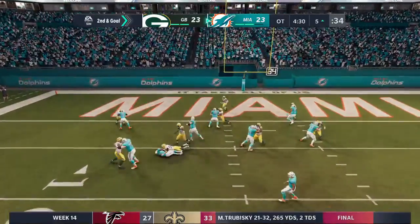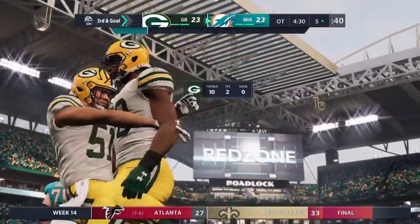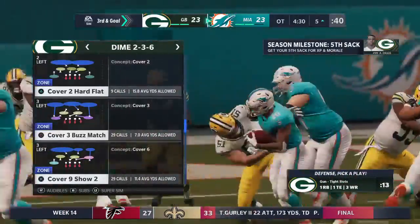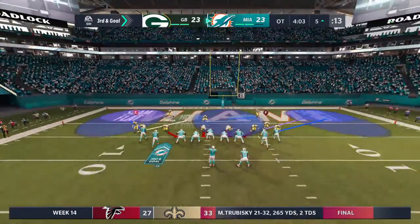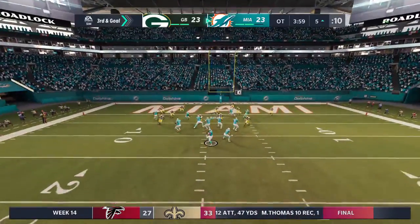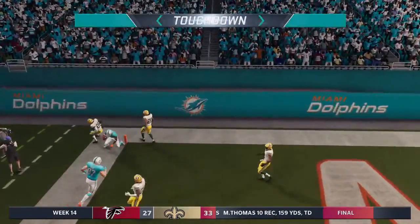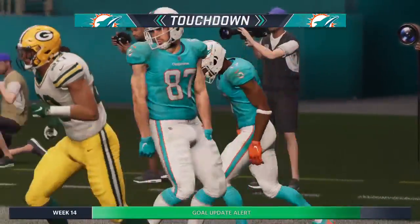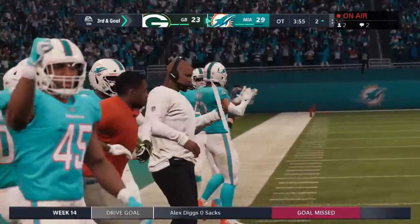Running out of the gun here, Breida. And he'll get this one back to the 5-yard line, but no further than that. It'll go as no gain on the play, and now they're looking at a 3rd and goal. All right, well, they didn't kick it on 2nd down, now 3rd and goal. You have to kick it here. Absolutely have to kick it, because if you get a bad snap, you fall on it, you got a chance to kick it again on 4th down. Let's say it gets blocked. And this will be caught. Touchdown. They needed overtime to get it done, but put this one in the win column. Touchdown, Dolphins.